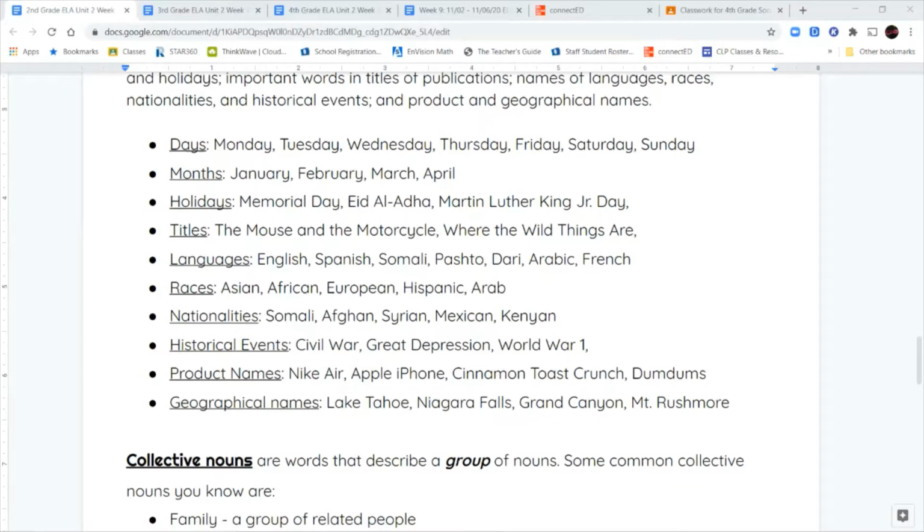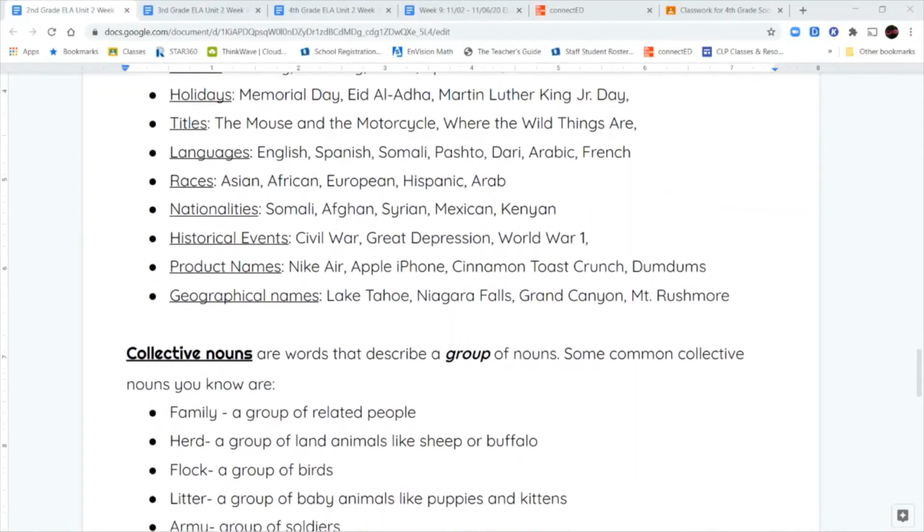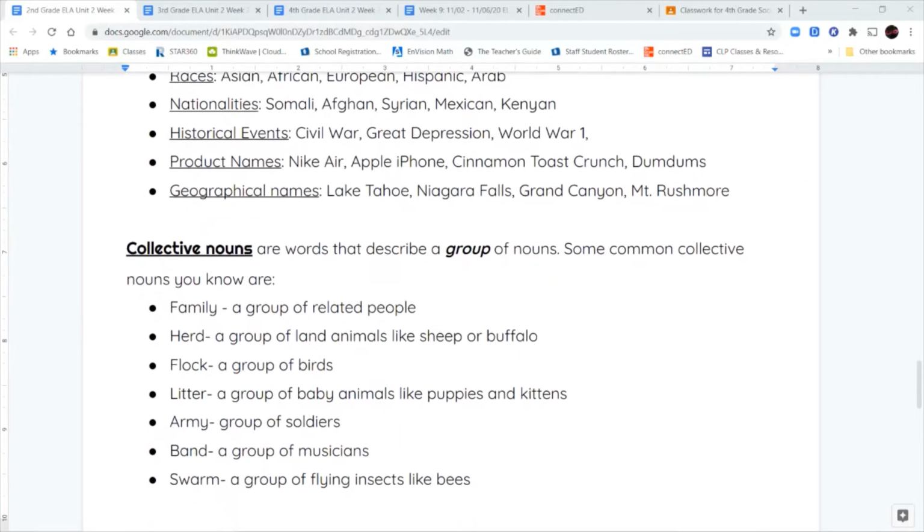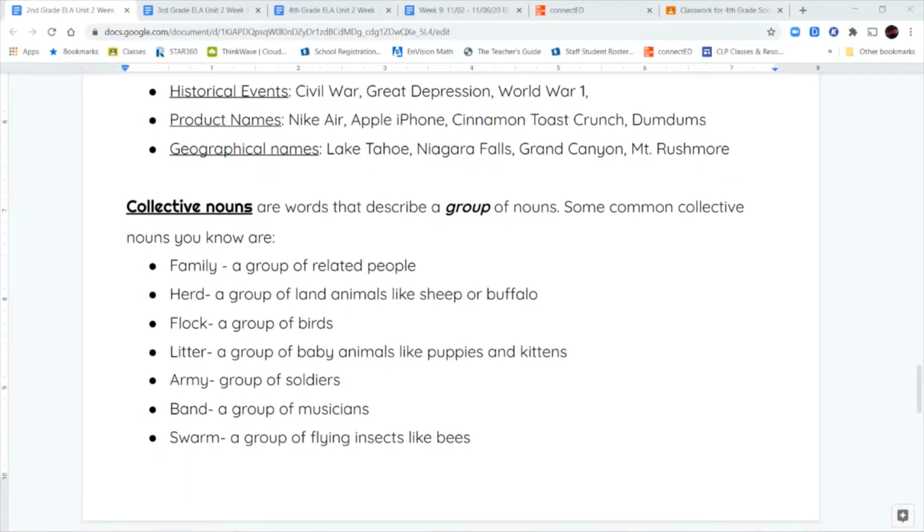Now, the next kind that we're going to talk about are called collective nouns. Collective nouns are words that describe a group. So some common collective nouns you've heard of are like the word family. A family is a group of related people. A herd is like a group of land animals like sheep or buffalo. A flock is a group of different kinds of birds.